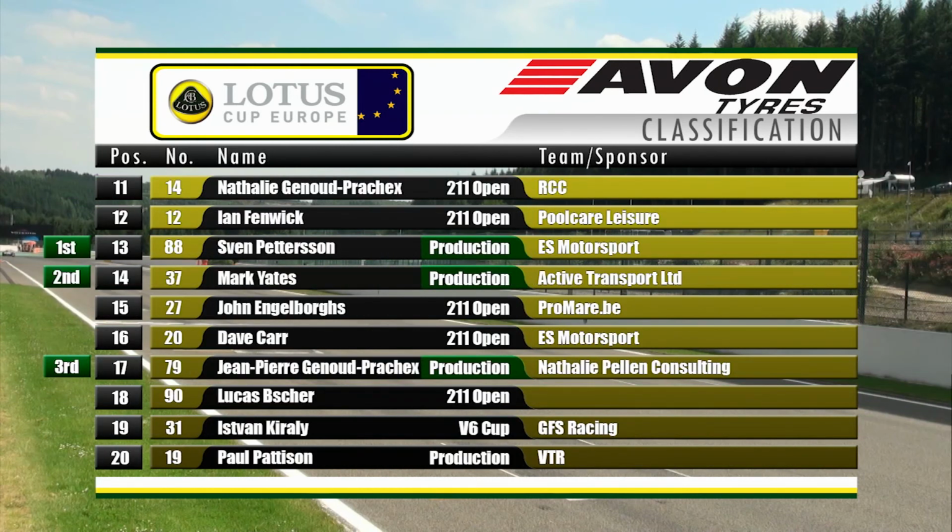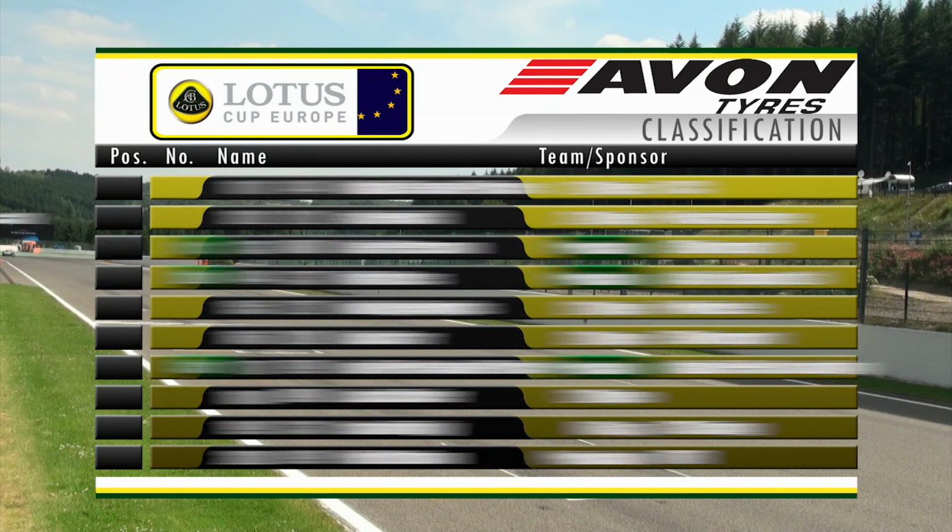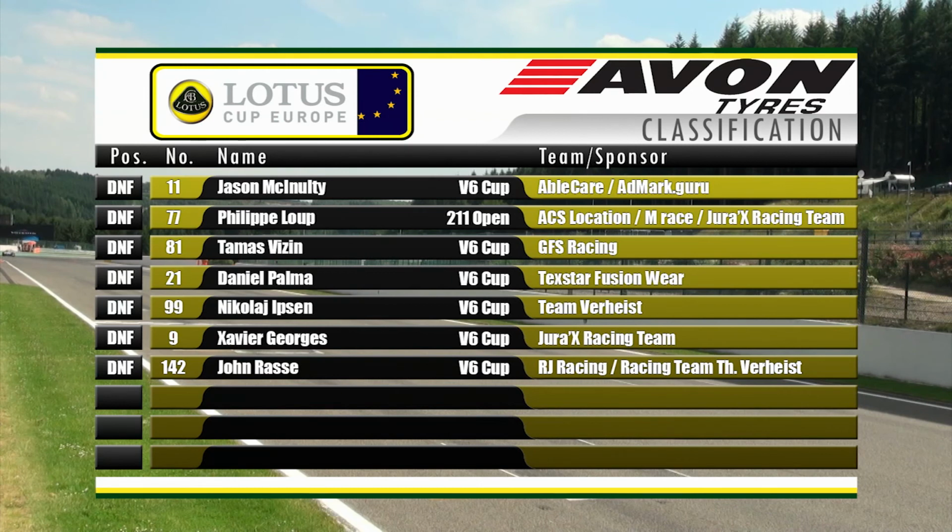11th going to Natalie Genoux-Prachet, then Ian Fenwick, Sven Pedersen winning production from Mark Yates, then John Engelbor's Dave Carr. Jean-Pierre Genoux-Prachet having drama and coming home in 3rd. Lucas Boucher next from Istvan Krali and Paul Pattison. They complete our finishes here for round 6 of the year at Spa.